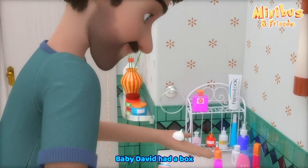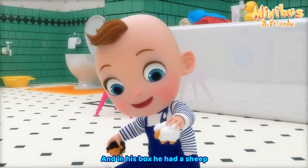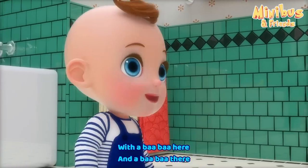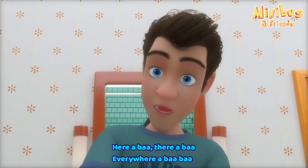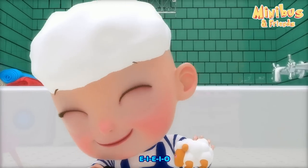Baby David had a box, E-I-E-I-O. And in his box he had a sheep, E-I-E-I-O. With a baa baa here and a baa baa there, here a baa, there a baa, everywhere a baa baa. Baby David had a box, E-I-E-I-O.